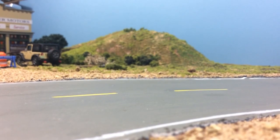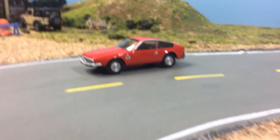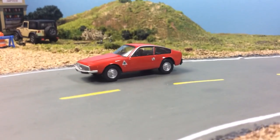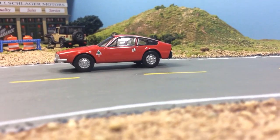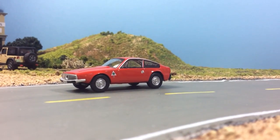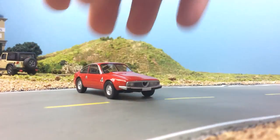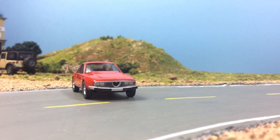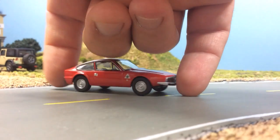This one's pretty cool. This is a Junior Z. This one is also an Alfa Romeo. It has kind of a goofy stance. It just sits real high. But I've never seen a Kyosho car that's off, so I bet it's fairly accurate, but I'd have to go online and do a Google. It's a pretty awesome little diecast car, though.